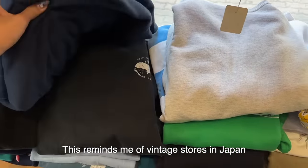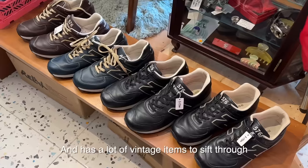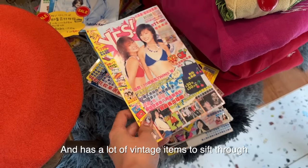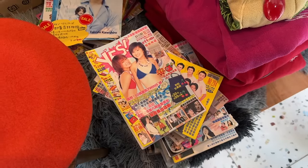It is, but like, this is how they do in Japan too. Oh, like that. I had this one too. You did? I did.